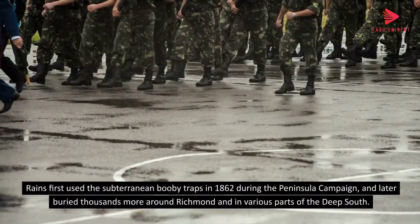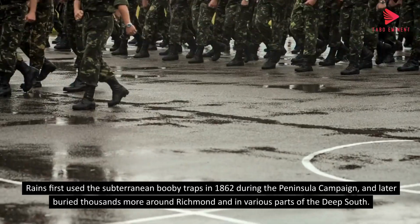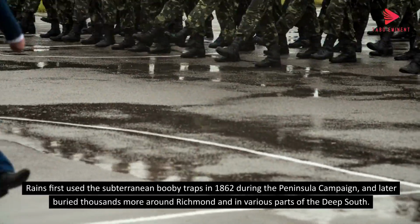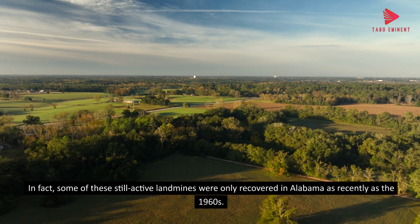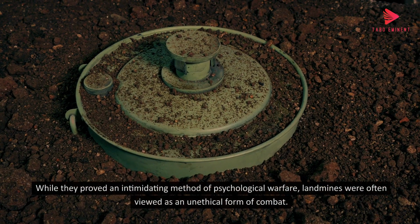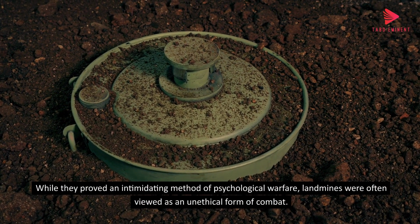Rains first used the subterranean booby traps in 1862 during the Peninsula Campaign, and later buried thousands more around Richmond and in various parts of the Deep South. In fact, some of these still active landmines were only recovered in Alabama as recently as the 1960s. While they proved an intimidating method of psychological warfare, landmines were often viewed as an unethical form of combat.